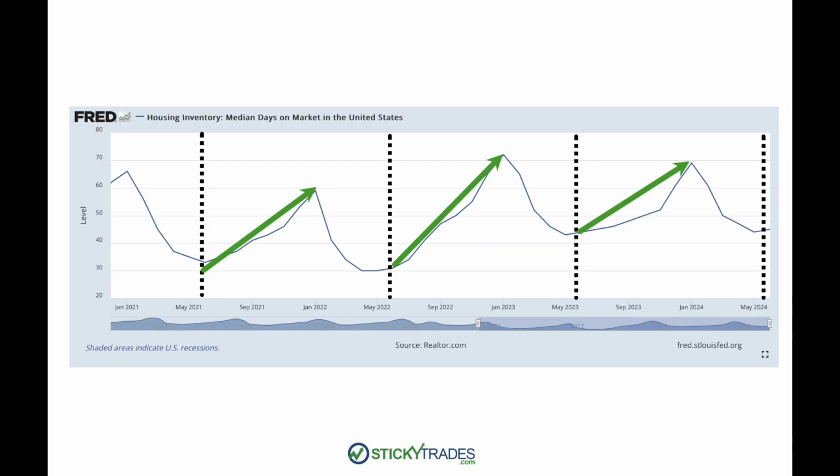But this is what I wanted to talk about. And I had a chance to talk to one of our clients whose name is Dan. He's a realtor in California. And you can see here, this is from the St. Louis Fed. This is a chart of housing inventory and the median days on market. What does that mean? This is a very reliable cycle.